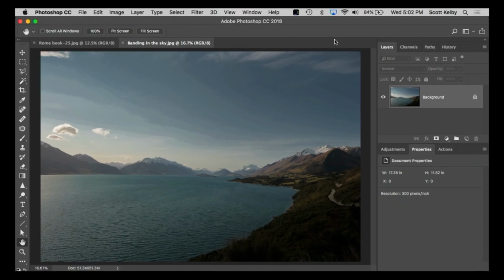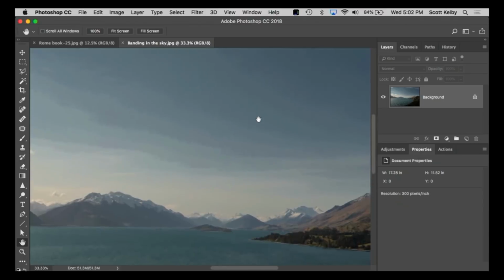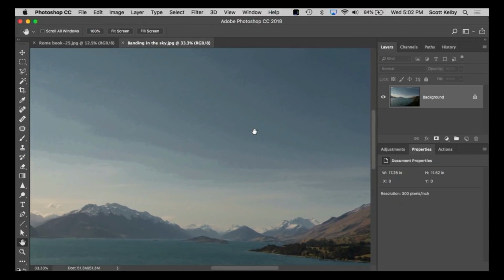All right, I have three, I'm going to tell you them real quick because these are the last three to wrap us up. Look at my screen here. Banding in the sky. Oh my God. So this is when you've processed it to death and you wind up with this banding. No, I have no idea how to correct that. Okay, so there actually is a way to hide it, especially in print. It works brilliantly in print.